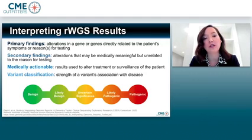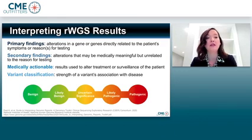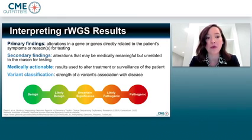Secondary findings are changes in a gene that could be meaningful, but they're not necessarily the main indication for why the test was sent. And so that's going to be listed very clearly on your report as a secondary finding.